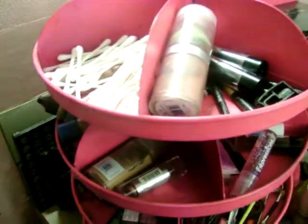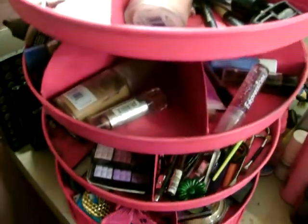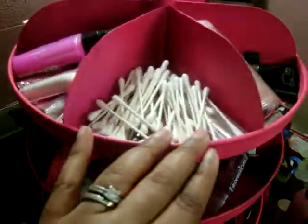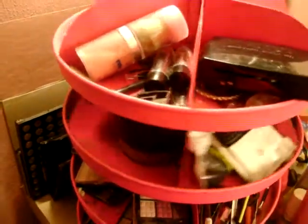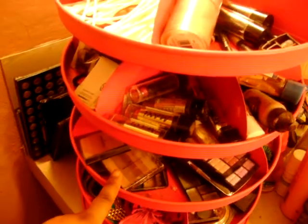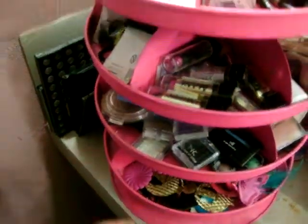Now, as you can see, my favorite color is pink. Yes, you guys, my favorite color is pink. So this little thing twirls. As you can see, it's twirling. It goes all the way around like that. The bottom part goes all the way around, and the second to last one goes all the way around, and the bottom one goes all the way around like that.